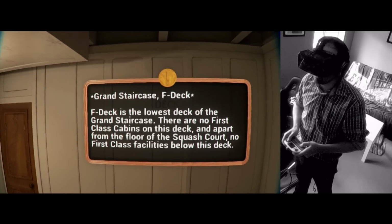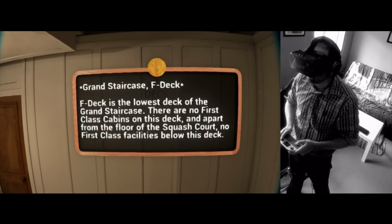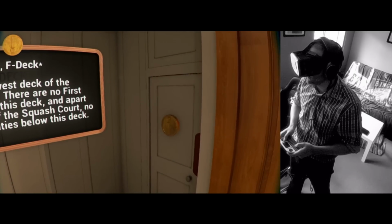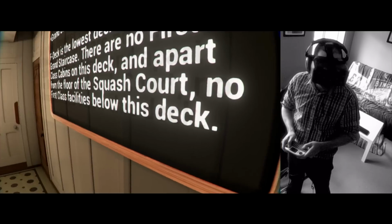F deck is the lowest deck of the grand staircase. There are no first class cabins on this deck. We're going to the squalor lands. And apart from the floor of the squash court, no first class facilities by this deck. Here we go. This is where the paupers go. The fan room. Oh no, we can't go through there.